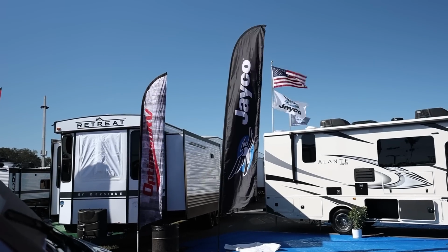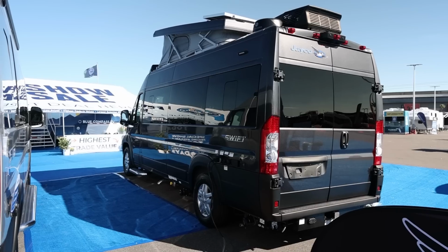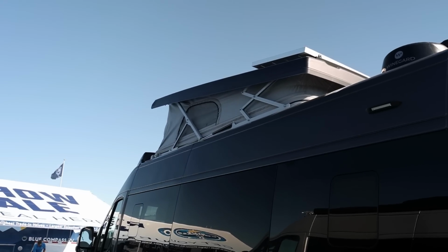Now we are at Jayco. Let's check out the vans here. So we have a Solstice, which is on a Ford Transit chassis. It has the dualies, all-wheel drive. We have a Swift here that has the sky bunk, which I really, really love. It's on a Pro Max Dodge Ram chassis.